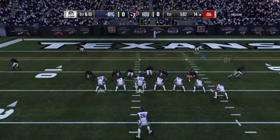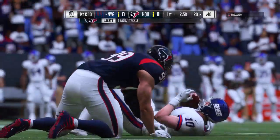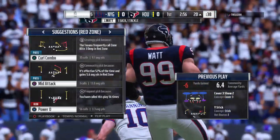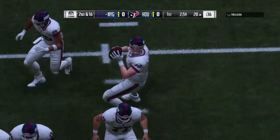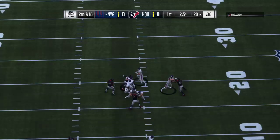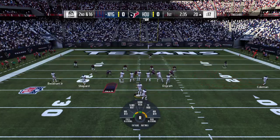Gun. Into the red zone now. Manning. And he's not able to get away. Sacked back at the 22. J.J. Watt in there to sack him for a loss of 6. Work to be done here on 2nd and 16 after the sack.